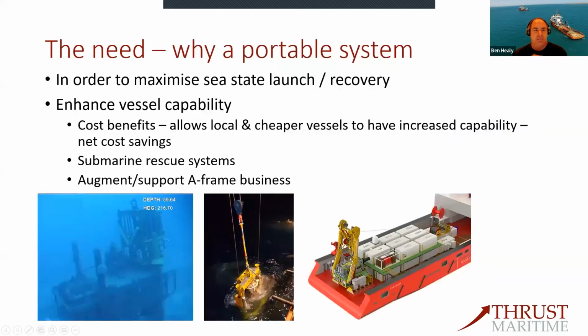So essentially what we're talking about is an active heave compensation system that we built, and why, what is the need for a portable system? And really the need of active heave is to maximize the sea state in which you can launch or recover something from the seabed. And we wanted to develop a portable system to enhance vessel capability.